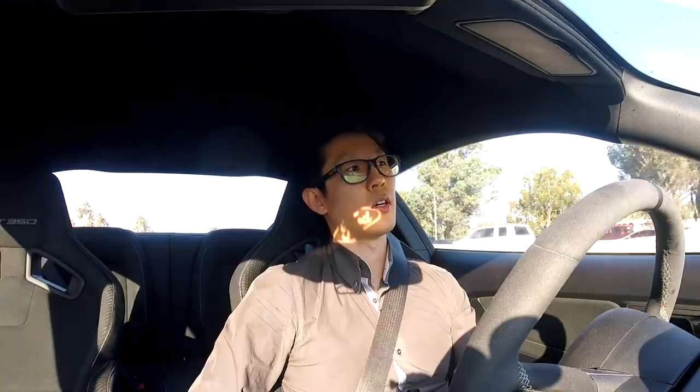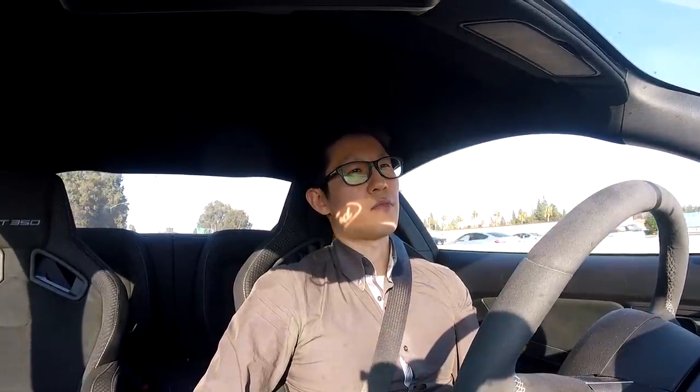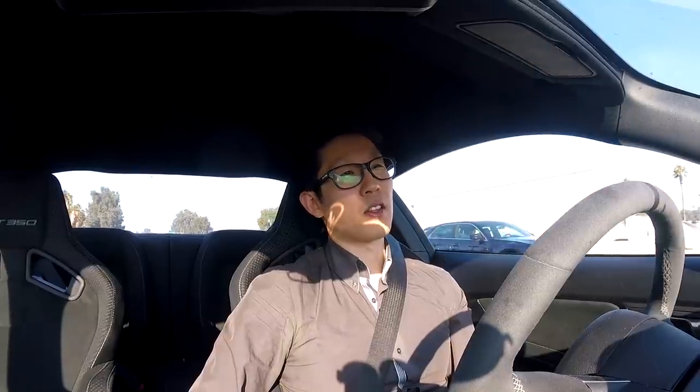I did change an air filter on this car. I mentioned it briefly in my other video, but the original filter it came with got dirty very, very quickly. I don't know if it's California, all the pollens or whatnot. And I didn't know it was washable, reusable. I just didn't want to take a chance.